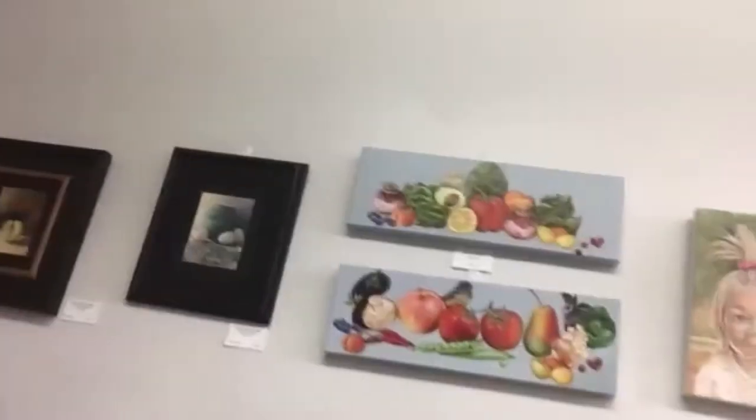Yeah, that sounds like a fun idea. I'm sorry? That sounds like a fun idea. Yeah, it was a great way to integrate photography with painting.